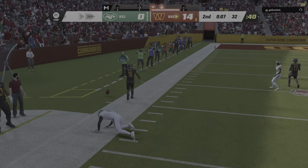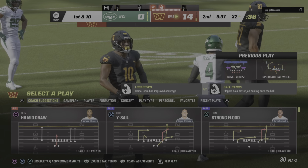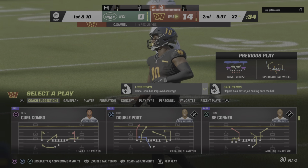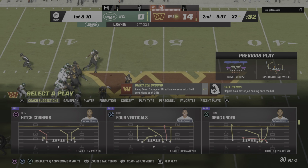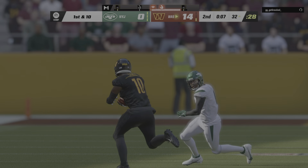Open man is Samuel, complete. And he gets it down a yard or 2 shy of the 30 before he's out of bounds. Give him 10 yards there as this offense is on a roll. This drive continues to plunge forward. Well, things are definitely going right for them here in the 1st half.